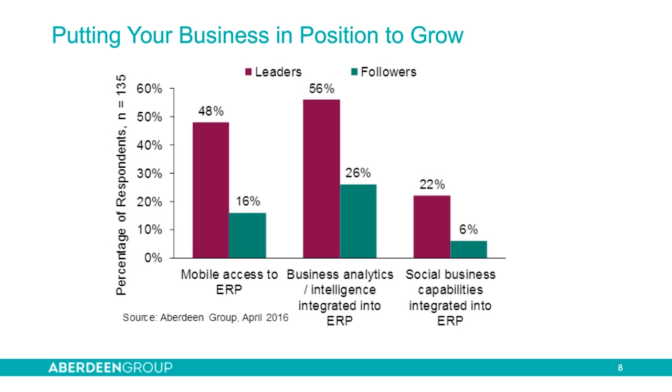Then you also see that leaders are more likely to have business analytics or intelligence integrated into ERP. And what that means is getting more value out of the data contained within ERP, really looking to a more user-friendly solution where employees can make their own charts, really explore the data that's relevant to them, and that's really going to drive more decisions because it's going to make them much more engaged with their ERP solution and result in better decisions across the organization.